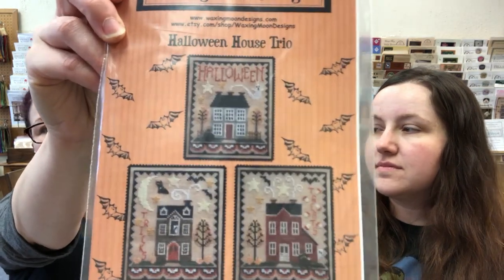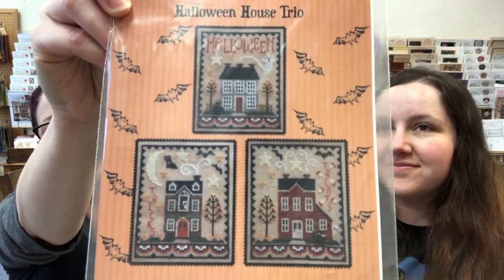Next would be Waxing Moon Designs Halloween House Trio. I think this is an older one. I don't see a date on the back, but it's really cute, and it combines my love of cute houses and Halloween perfectly. So that's my kind of thing right there. I like little house cross stitches or embroidery patterns and stuff.